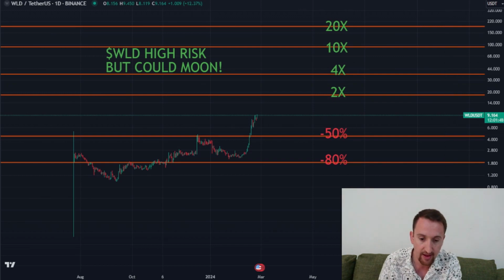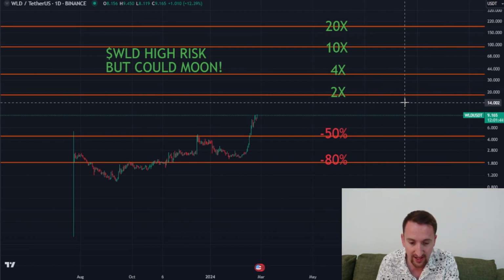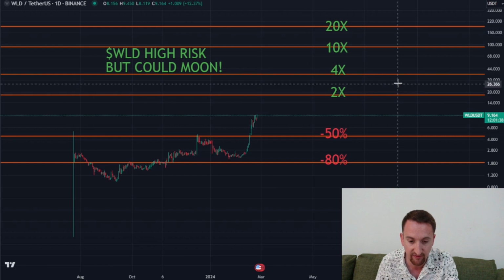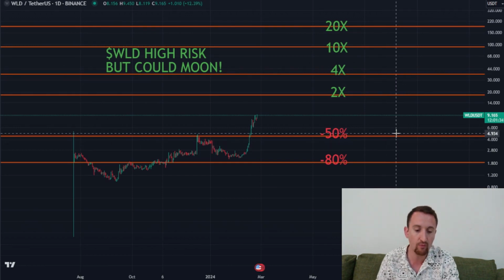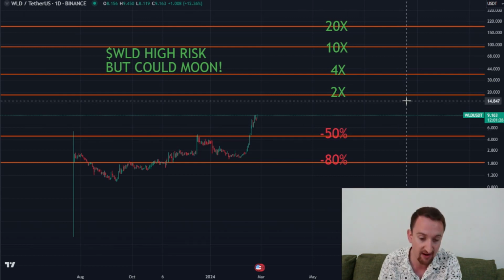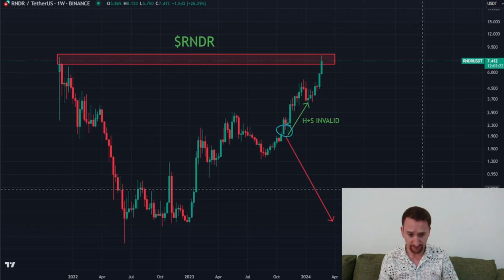It's speculative. But right now, around about $9.20 at time of recording, you can see 2x up to 18.4, 4x up over $36, etc. It wouldn't be crazy to see this one do 10 or 20x. Equally, it wouldn't be crazy to see this one lose 80%. We just know this is high risk, high reward. It can happen. Now, Render, moving on.